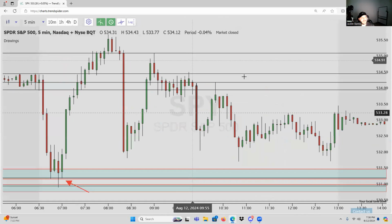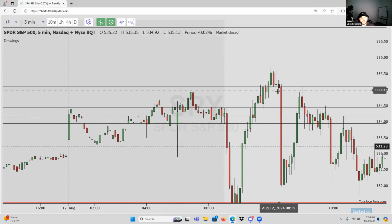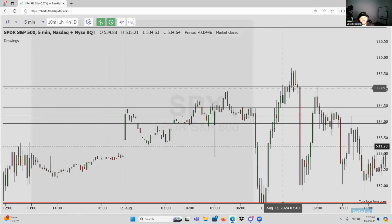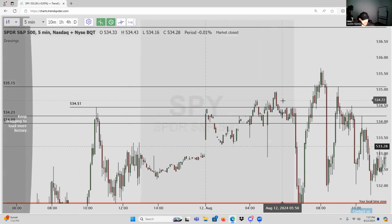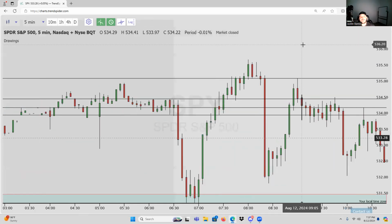We can even go to the 5-minute a little bit better. Even the 5-minute, we broke structure. We broke that 535. And then we're starting to break lows. We retested it, and then it's just all the way down. So that was the reason why I took puts.